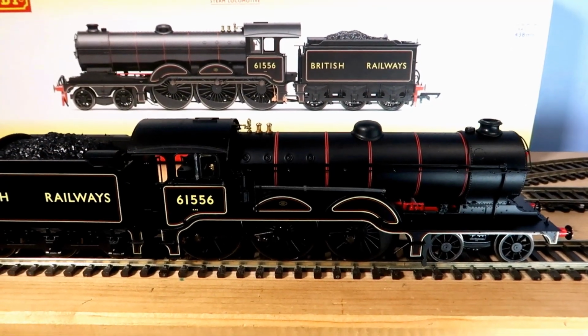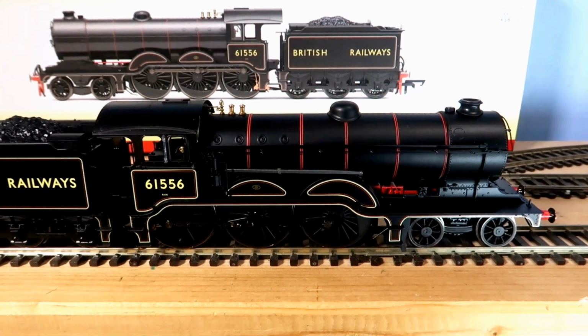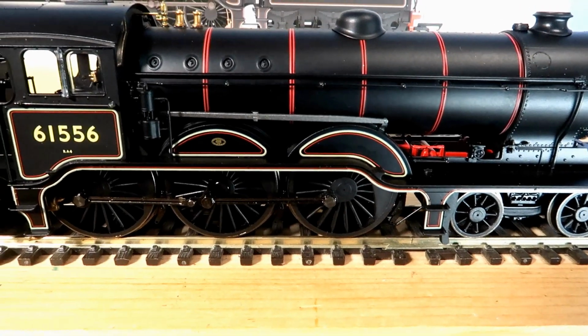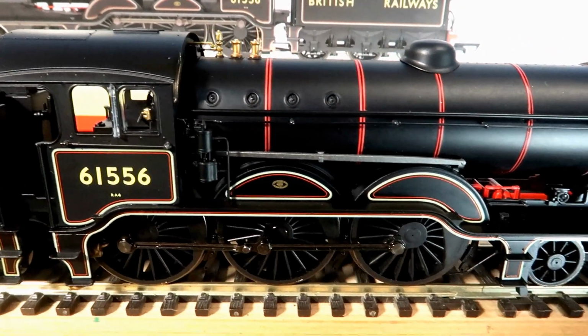How much do you think? Well, not cheap, but £79 these days is really good value for a nice top quality loco like this. And that's how much she was, just £79. If you're quick, go to the Hatton's sale, you may pick one up.